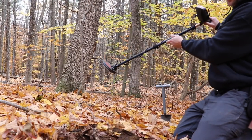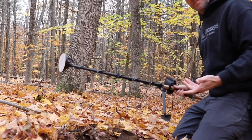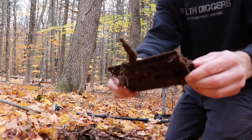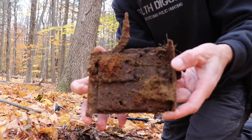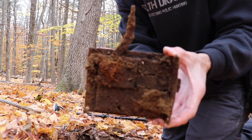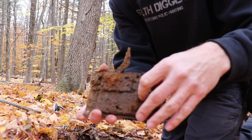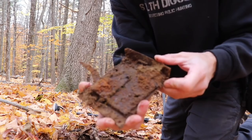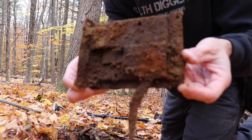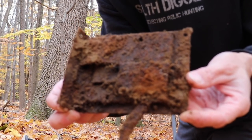Another example of the signals. The machine just goes wild. This was just under the leaves. That's probably the largest door lock mechanism I've ever dug. Look at the size of that thing. Usually they're off chests and smaller things. So there's my interesting find of the day. Pretty neat.